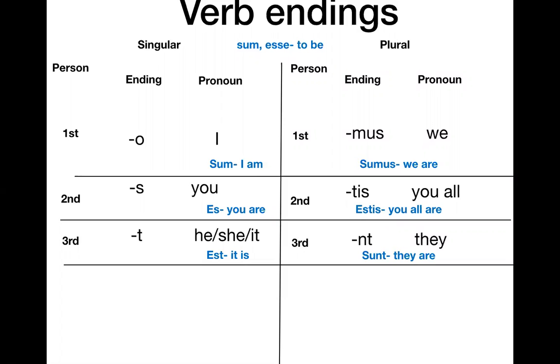Check it out. Sum is the weirdest one because it doesn't end in -o. But then after that, they end how we want them to: est, sumus, estis, sunt. The tricky thing is just remembering these two start with E, this one starts with S, starts with E again, and then S for the third person plural. That's kind of weird, but it's not that weird. And then knowing what the English verb actually is, because remember, it's actually English's fault the verb is so weird. Am becomes R, becomes is, becomes R. So the plural side is just R, so you can do that. But knowing sum esse would be the actual Latin word itself and what it actually means in English.